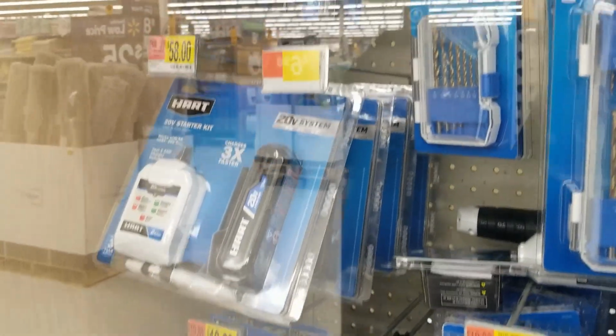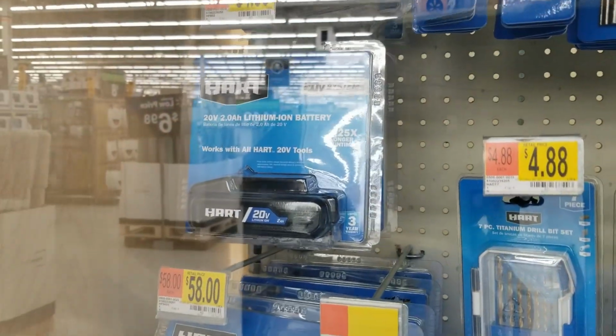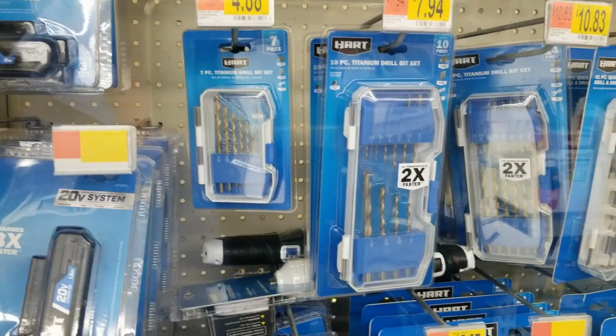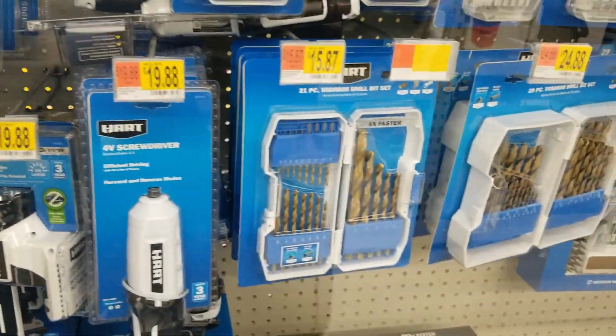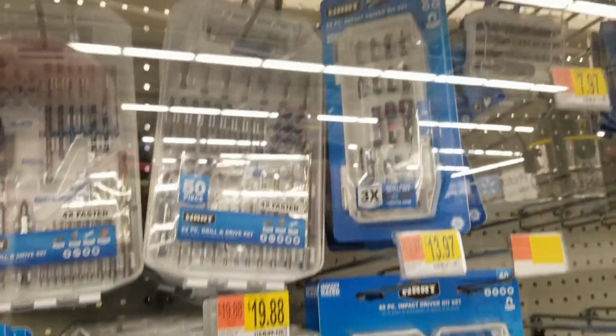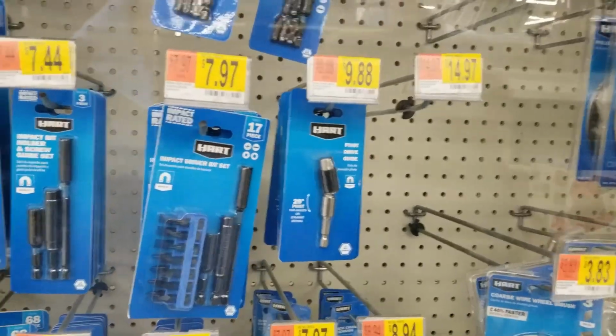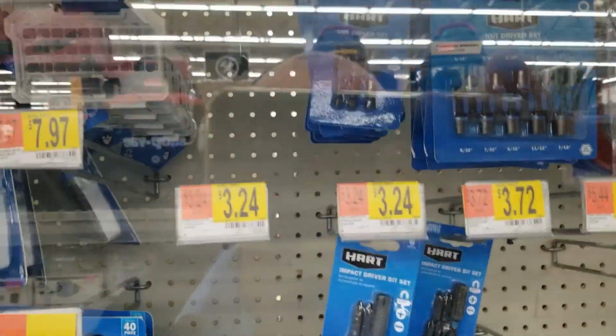If you're already on the platform, you know, with these batteries. Extra batteries $54 for a 2 amp hour. And then the 1.5 amp hour at the top. You got the drill bits there. Yeah, a lot of selection there. $16.74. Some more accessories for the drills. $3.24. Nut setters. Polishing, sanding pads. Some wire wheels.